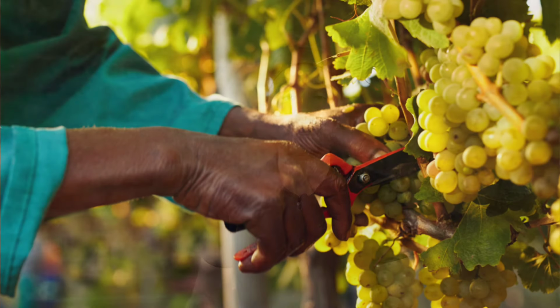Auslese means selected harvest and it's regarding the wines that have been produced from really ripe grapes, and some of them might be affected by noble rot. Auslese is a part of the Prädikat classification, which I will explain later in this video. Auslese wines are usually medium sweet, however some dry versions are also available on the market.